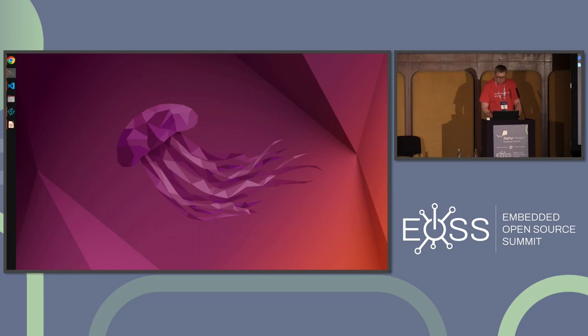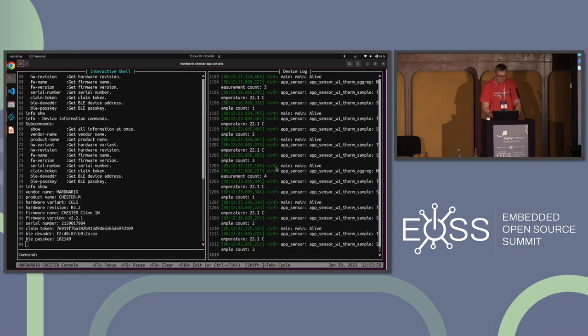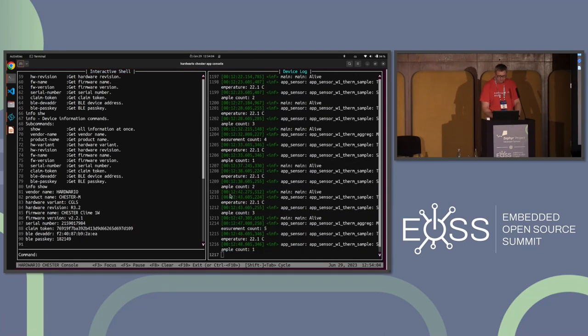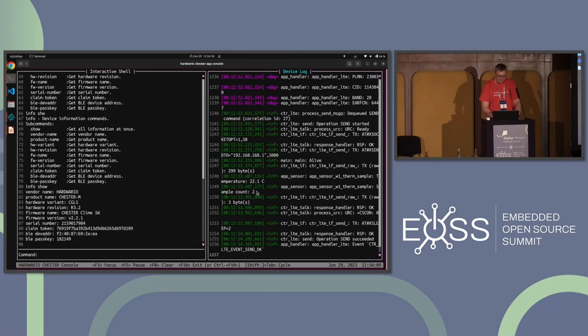Oh, no, I have just swapped the screens, so I'll try to get it back, mirror. Martin, F10 doesn't work. Control F10, let's try it.